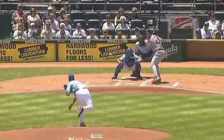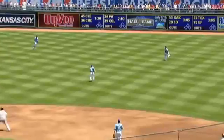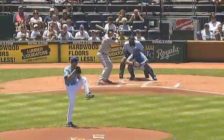2-run single, pitched around him in the third inning, and then Ludwig hit the grand slam. Guillen comes way in, it's under his glove, and everyone's just going to move up one base on Tuesday.